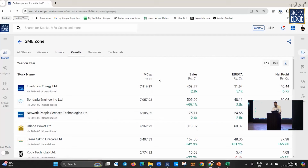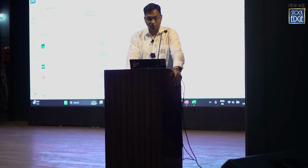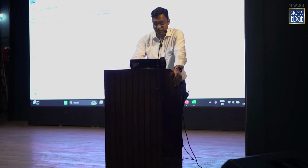Companies with a high result will obviously have a high propensity to more market cap growing, but we need to be very mindful of the SMEs and how the valuation of SMEs is done. Delivery, which stock is witnessing high delivery, and technical screen as it is. That obviously if the stock which has a high momentum, you will tend to buy that stock.